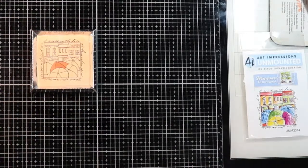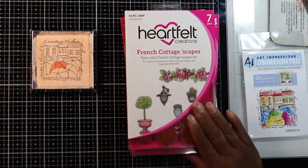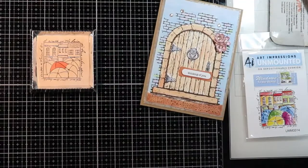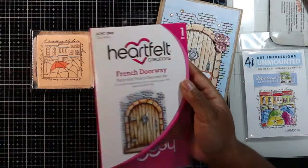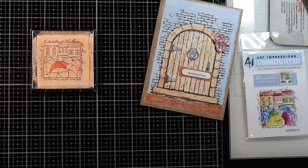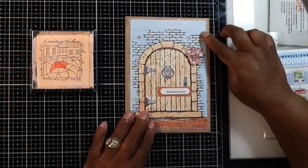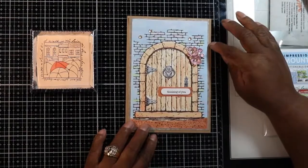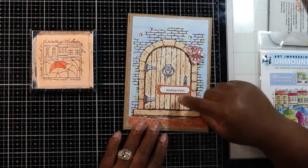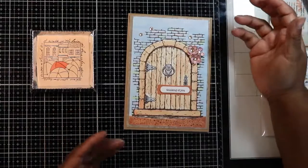And then I wanted to show you, I know you remember yesterday, because it was just yesterday, I did this haul for Heartfelt. Well, I got up with a notion to work with that door because I thought this door was so cute, which is the reason why I bought this whole kit, was just for the door. And so I stamped out the door, and this is just regular paper. It's not watercolor paper or marker paper or anything. I stamped out the door in brown, and then I used my Copic markers to color in the gray to make it look like metal or whatever.